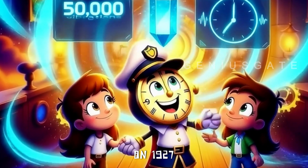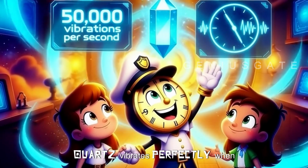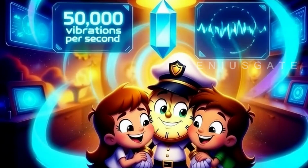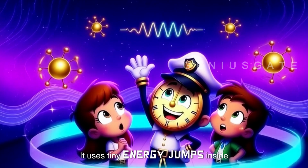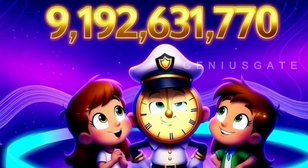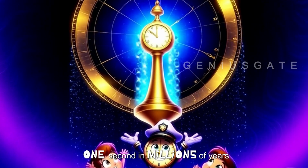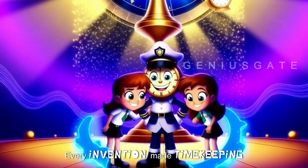In 1927, the quartz clock was invented. Quartz vibrates perfectly when electricity passes through it, like a tiny drum beating thousands of times every second. And then came the atomic clock. It uses tiny energy jumps inside cesium atoms to measure time. The best atomic clocks lose only 1 second in millions of years. Every invention made timekeeping better.